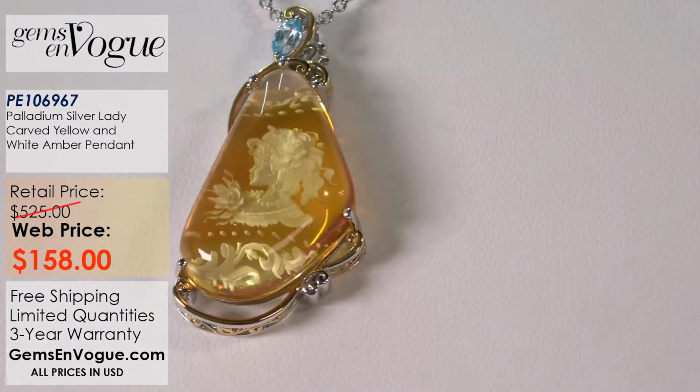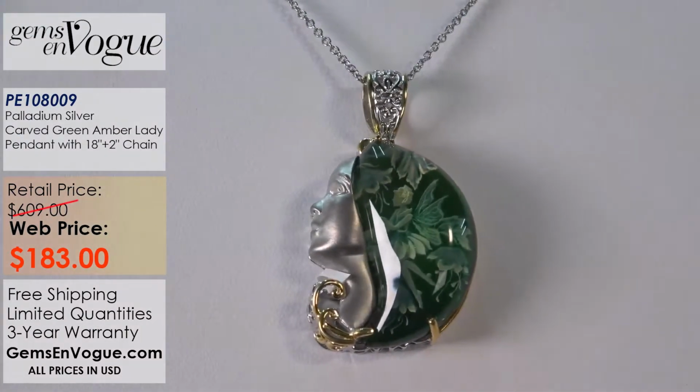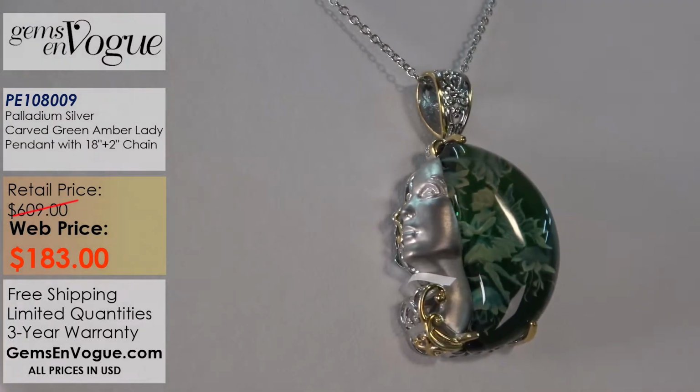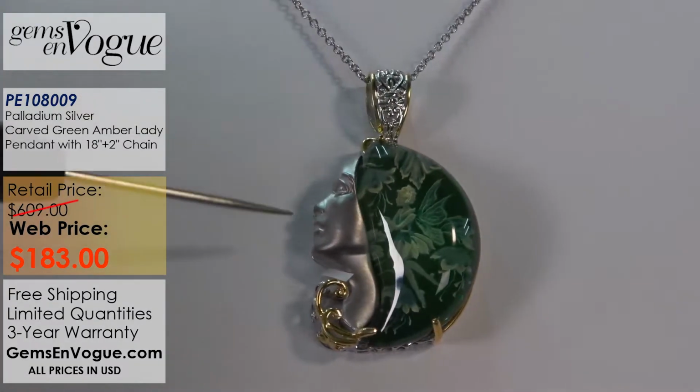Now, the next one I'm about to show you, I'm very proud of because it incorporates the carving and our carved metals in one piece. This was huge the first time I had this, and actually it was on a remote that I did it. Now take a look at this one. This is so beautifully done. The amber is 33 by 21 millimeter. It's a very special cut, and this we wanted to incorporate where we carved the metal of her face.